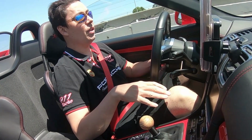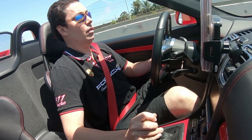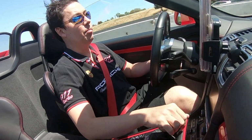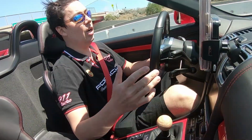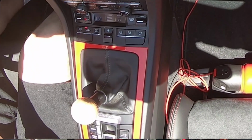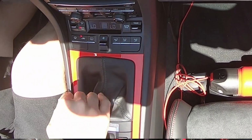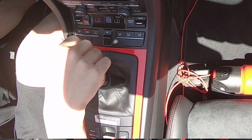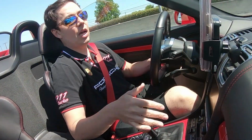This car is just very forgiving for a new stick driver like me. It's got long gears, which makes it easy to drive. I'm not always looking to switch gears constantly. It's got a dual mass flywheel, which makes it really easy on the upshifts and downshifts.